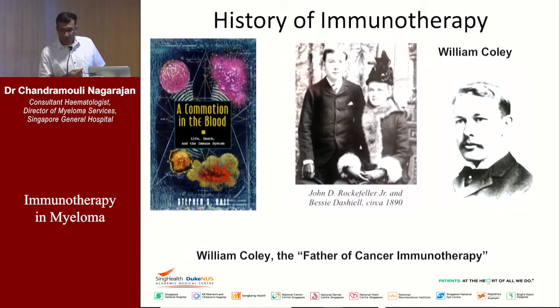The title of the book, I don't know if you can see at the back row, is called Commotion in the Blood: Life, Death, and the Immune System. The author of this book is called Stephen Hall. So the story is about how immunotherapy, as we call it now, evolved.